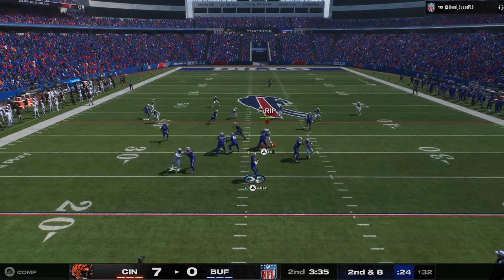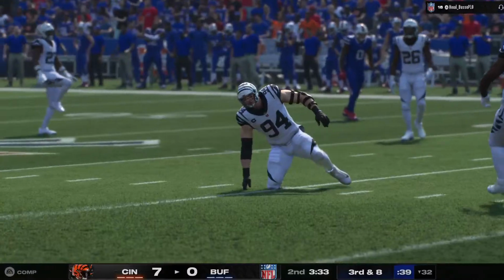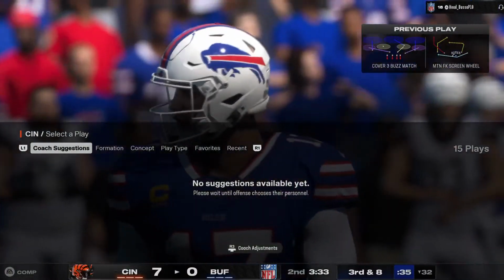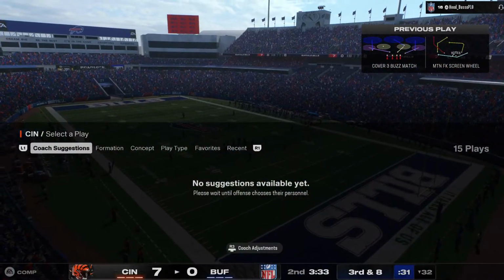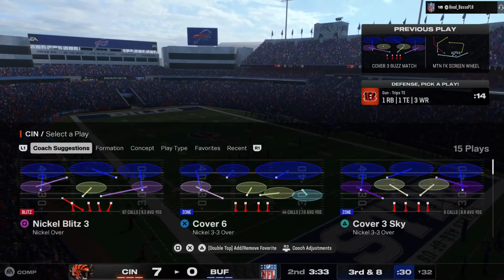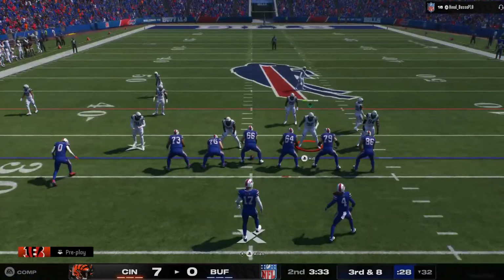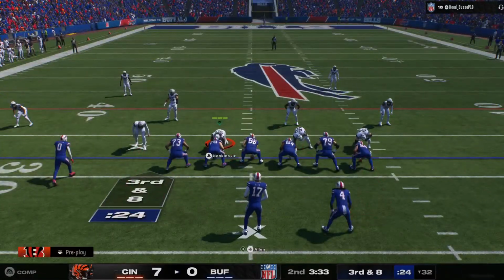To the air, Allen. And he'll be hit as he releases it, and that'll fall incomplete. Well, congratulations to them. They come through defensively with another stop. And let's face it, this secondary, they've gone unchallenged so far in the first half. So the failure to connect on 2nd down, that leaves them staring up here at a 3rd and 8.